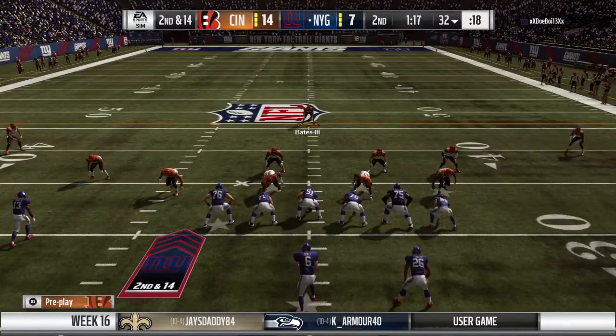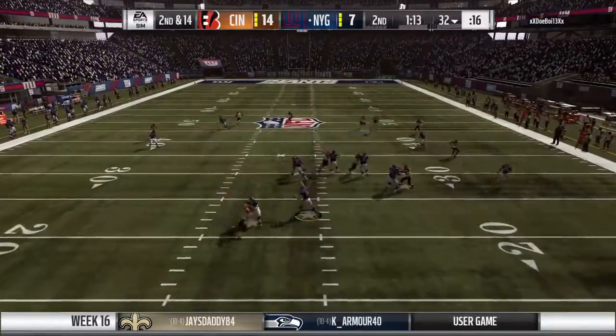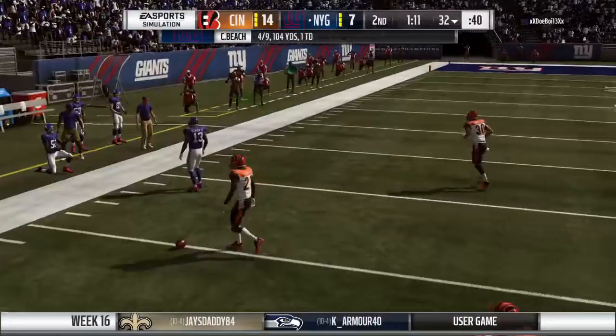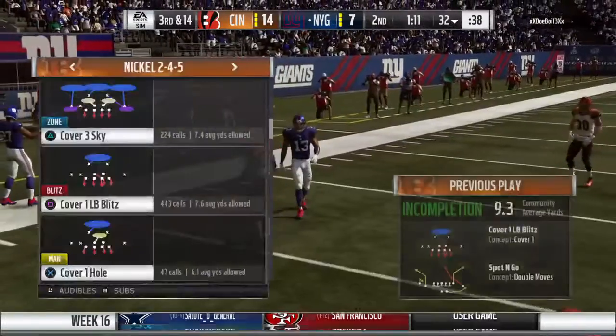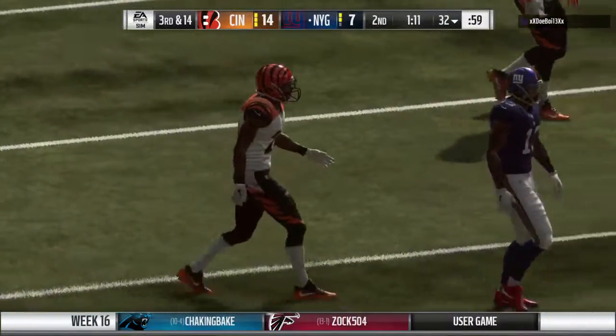Now let's go! Blue 90! Out of the gun, they'll look to throw. And his throw here's incomplete. Darquez Denard there defensively. It's been my observation there's been a nice variety of play calling defensively.